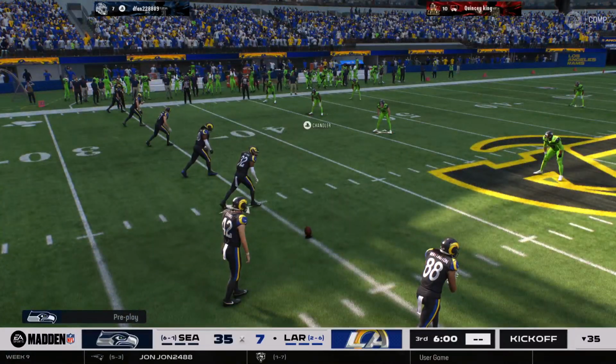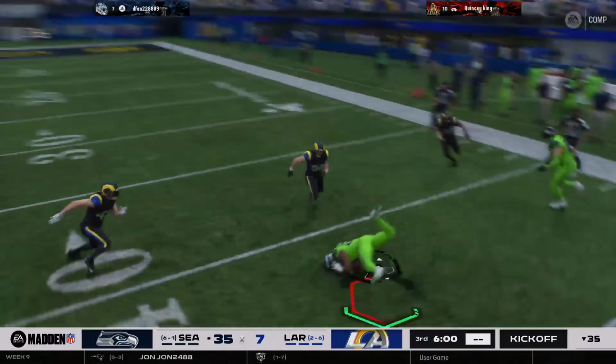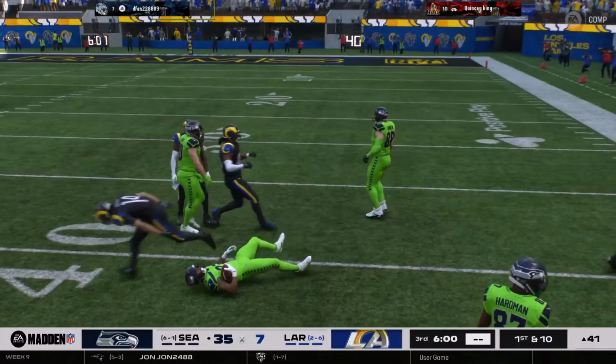Shades of the 2009 Super Bowl. They're going onside kick to begin the second half. And it looks like the Seahawks are able to recover that kick.